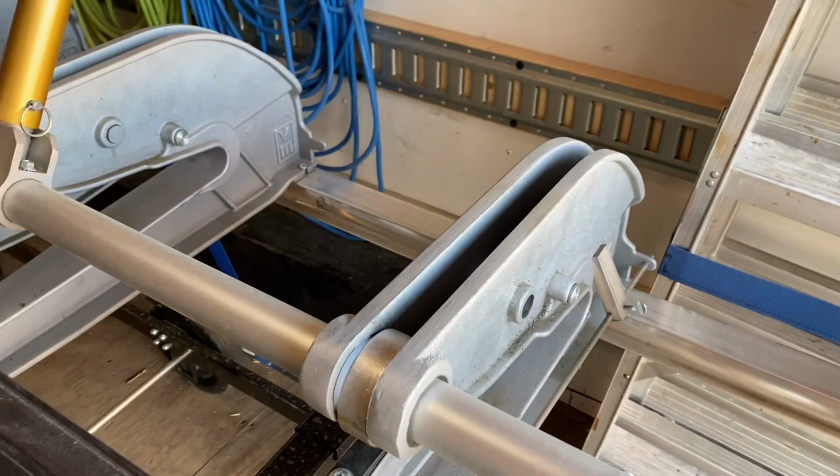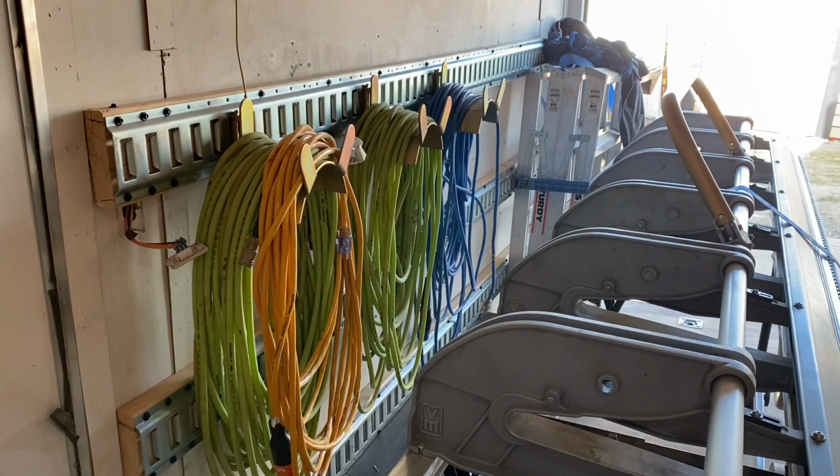Anything like that I could strap to the floor if I had a stack of lumber or something, just so it doesn't tip over. But yeah, that's pretty much all I'm gonna do for now.